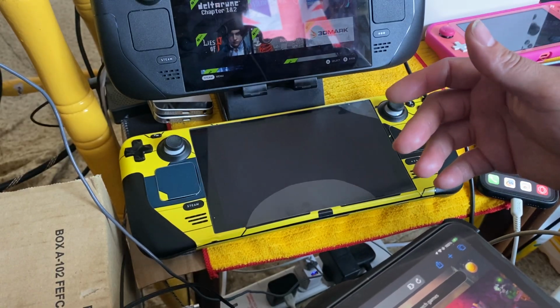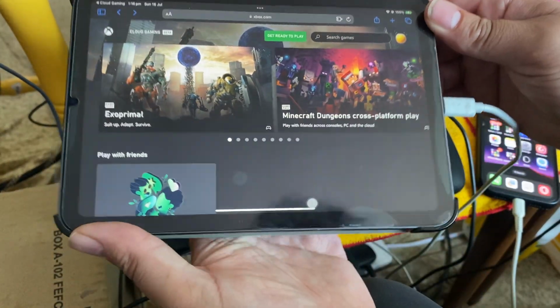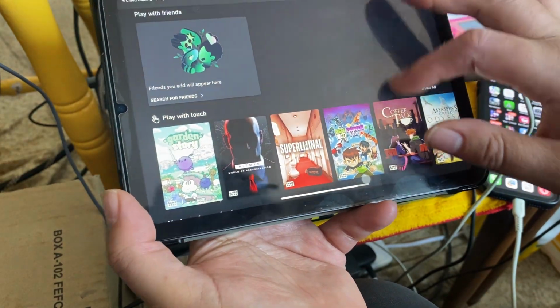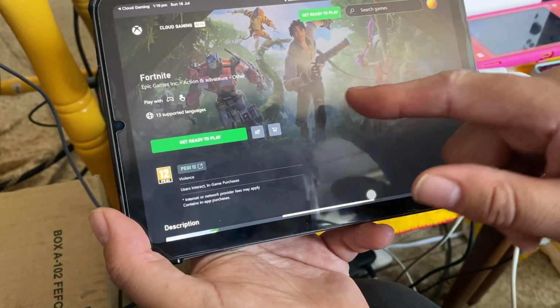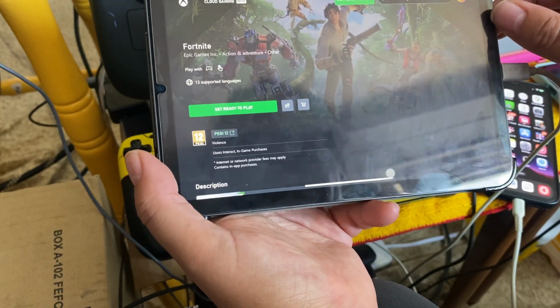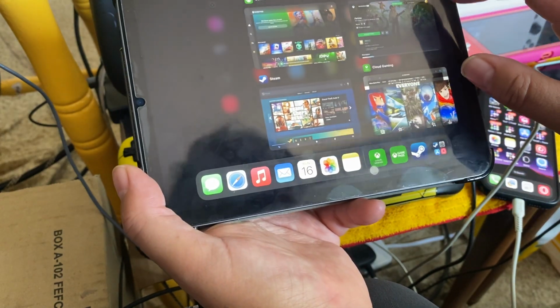Right, I'm just putting that away. So basically, what I'm saying to you guys is, once you're in here, if you go Ultimate, you can jump into the game. Let's say you like the game, go to Steam, buy it. There's Fortnite, and we all know I can play this on this iPad Mini for free. But this is the only game you can play for free. Other games you need to pay. So I just thought I would talk about that.